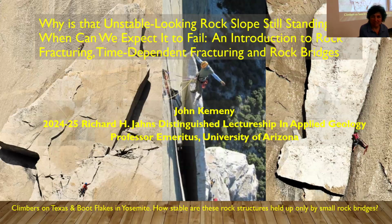So when I was starting to hike around, I would see these unstable structures. Every once in a while, I'd climb up the hill to where this kind of thing was, and I often looked behind it, and there was nothing there. It basically was just being held up by... So I got very interested in rock bridges.